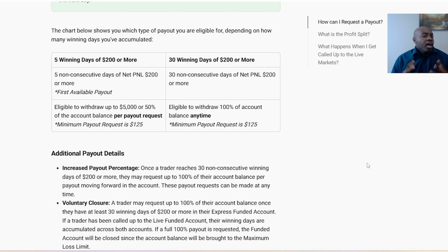So my thoughts. I think TopStep is one of the best prop firms out there, if not the best prop firm out there. Their evaluation fee is $49, and the activation fee is $149. Now, their payout policy is 5 earning days. I rate them more for their payout policy than their price.